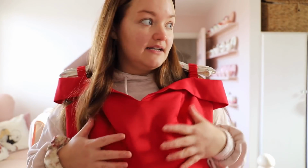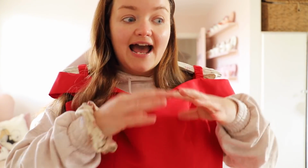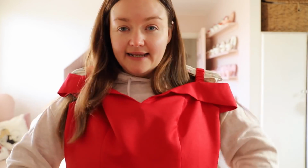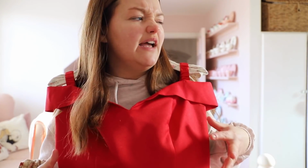Also, I was thinking about the pocket. I have a going out evening dress like this that has pockets in it, and I'm going to use the pocket in that dress as a template for this one, because I like how deep the pocket is, and I could do a similar opening. It's the same kind of style as this dress.